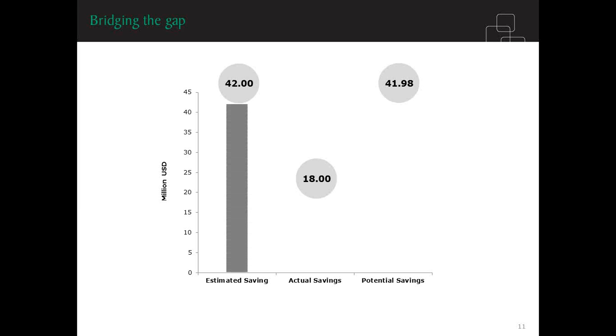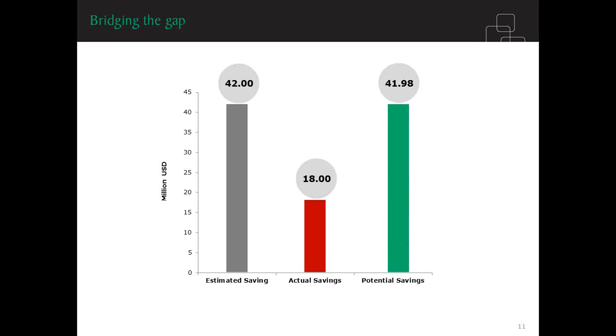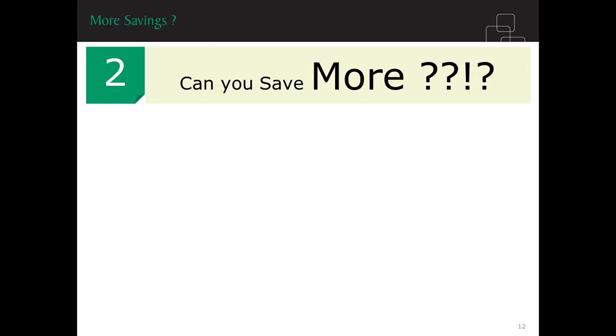We all know that the category manager estimated to save 42 but could save only 18. But by implementing this approach, one could see that the potential savings is moving closer to what was estimated. Now, having achieved the target, the category manager is extremely happy that he has saved what he wanted to save. This will definitely result in the management being very happy with what has been done. But don't the management always have an appetite for more? With this, the category manager can expect another question just on the way. And the question from the management would be, can you save more? So the category manager actually needs to think, can you save more?